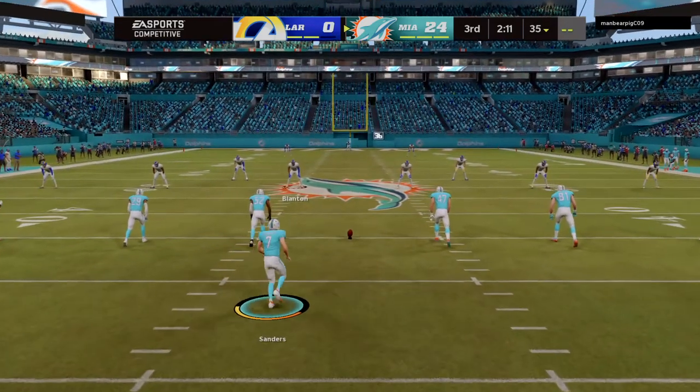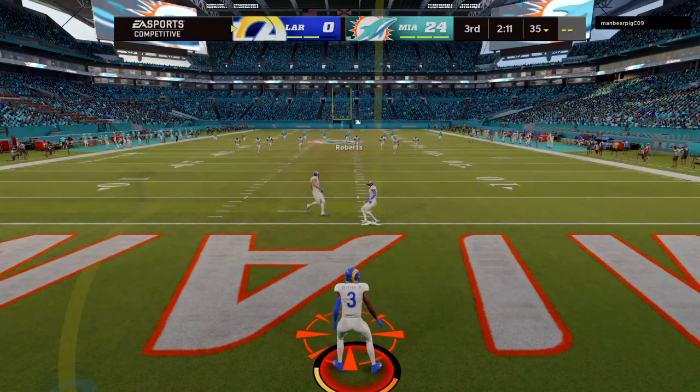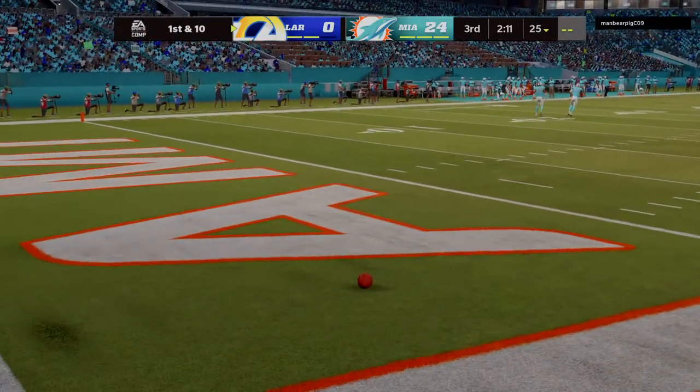Now after the touchdown, ready to kick it away is Sanders. Now this is going to be returned from the back line of the end zone.